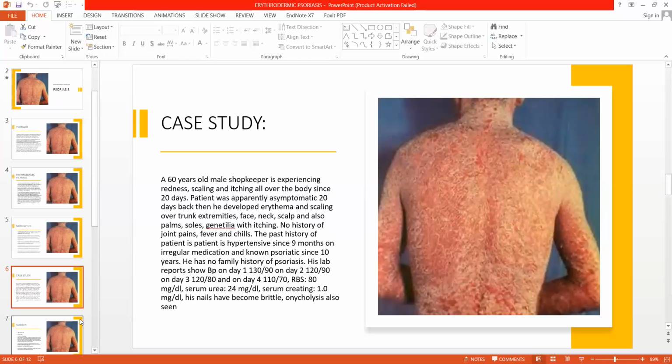Past history of the patient is hypertensive since 9 months on irregular medication and psoriatic since 10 years. He has no family history of psoriasis. His lab report shows BP on day 1 is 130 by 90, day 2 is 120 by 90, day 3 is 120 by 80, and on day 4 110 by 70. RBC count is 80, serum urea is 24, serum creatinine is 1 mg per dl. Nails become brittle, onycholysis also seen.